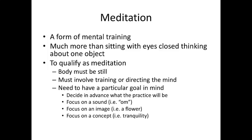You can focus on a sound. You can focus on an image or a picture. You can focus on a concept. It would be my recommendation to you guys just starting out, make your focus of meditation something tangible. The idea to focus on a concept like peace or tranquility is great, but it's hard enough to focus on something if there's not something tangible that you can think of in your mind. So having something, again, like an image that you can actually have that picture in your brain, I think is infinitely helpful when you're just starting out.